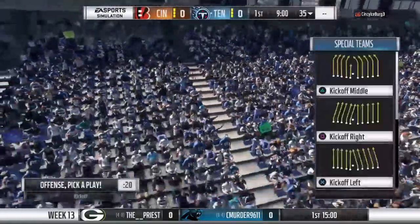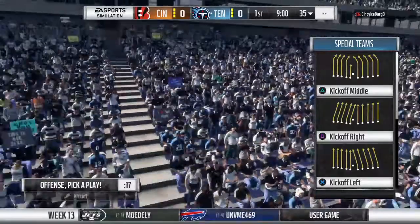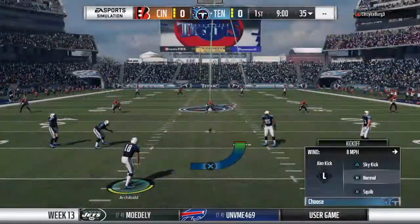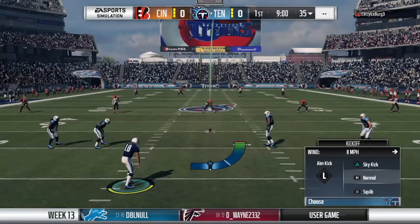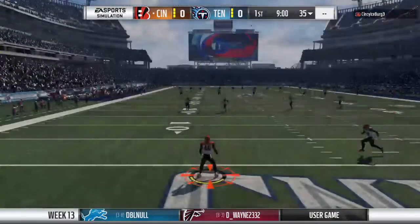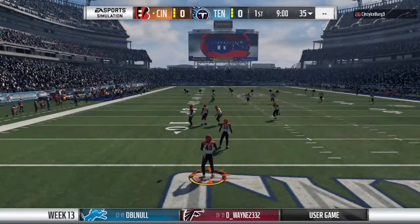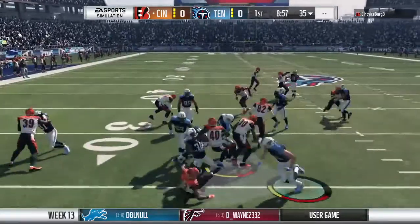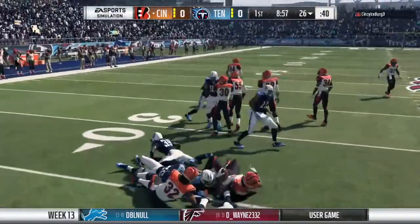All right, thank you, Larry. We are across the Cumberland River from downtown Nashville at Nissan Stadium in Tennessee. The scene a few moments ago, here it is. It's unlike any other in sport as both teams made their way out of the tunnel. These folks are fired up as their guys are ready to do battle between the Cincinnati Bengals and the Tennessee Titans.